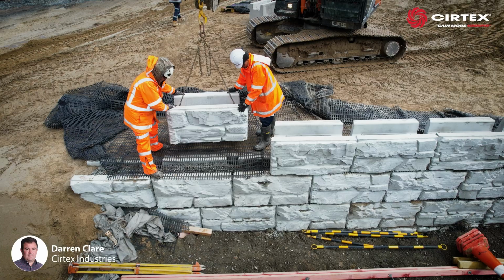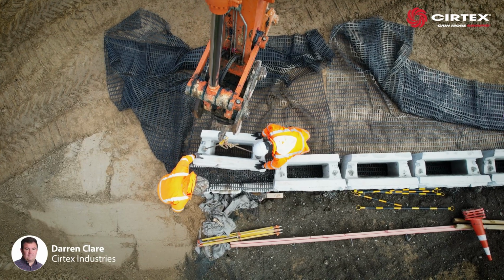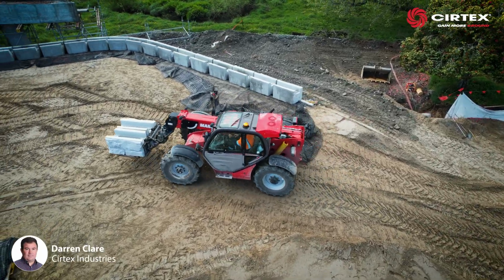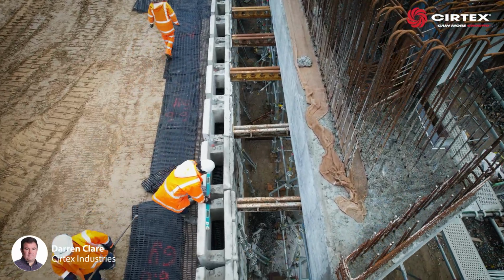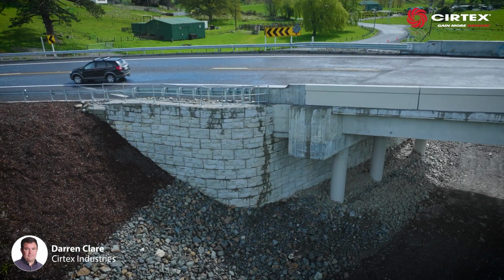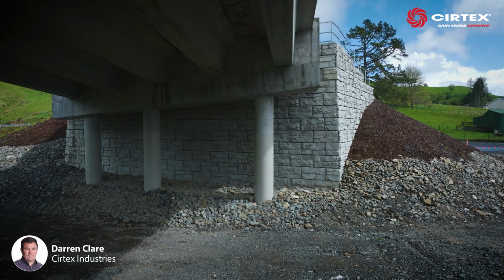The MagnumStone blocks were lifted and installed with the use of a light excavator from within the abutments, making construction faster and easier as the reinforced walls extend right to the main bridge piling, rising to meet the edge of the headstock. This also meant workers remained clear of the railway.